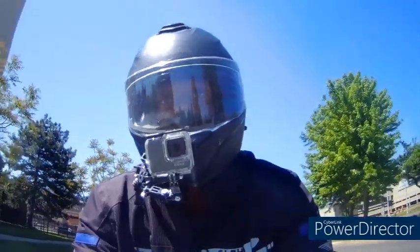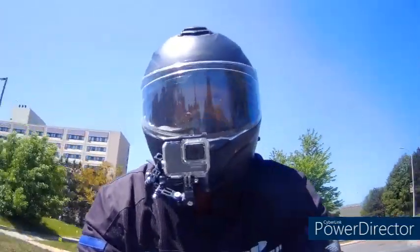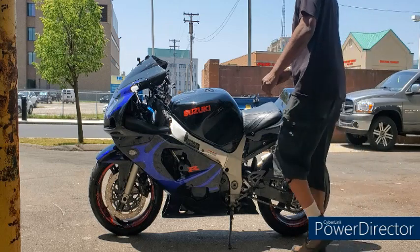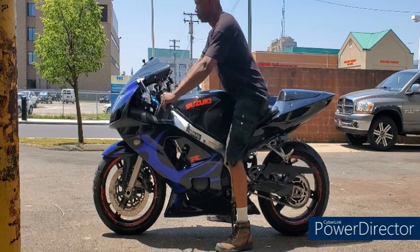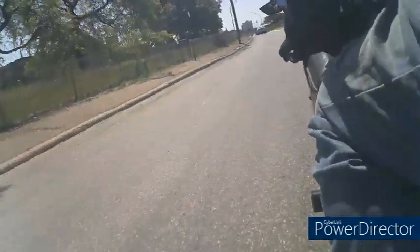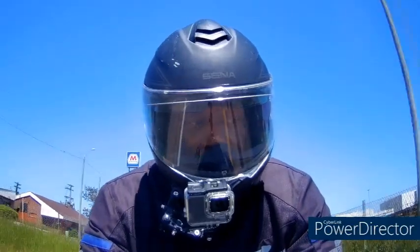All right, guys, now we're going to talk about the ergonomics of the 2003 GSXR600. As you can see, I'm 6 foot, and this is how it looks when I'm on the bike. The last time I had a sport bike was in 2008, and it was an R1, and the R1 was way more uncomfortable than this bike. I mean, way more uncomfortable. This bike is a pretty comfortable bike.